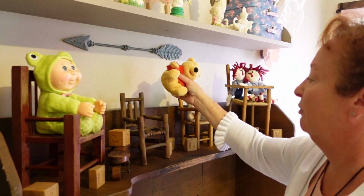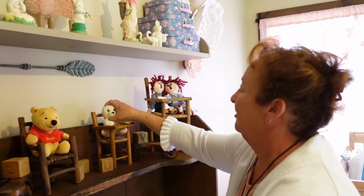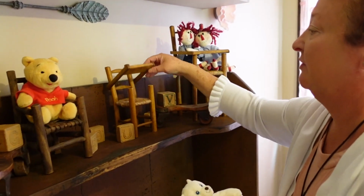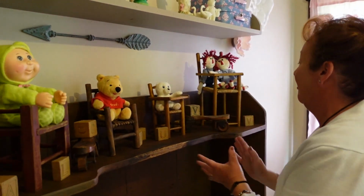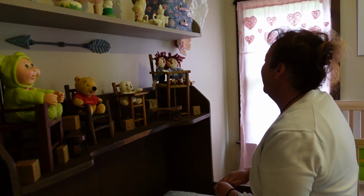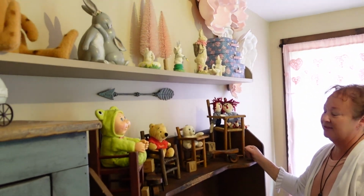Little Winnie the Pooh on this one. She's into high chairs, so she just gets a kick out of this little high chair. There's no rhyme or reason. Will we have these forever? Probably not. But for now it works, and she's not finding toys like this anywhere else.